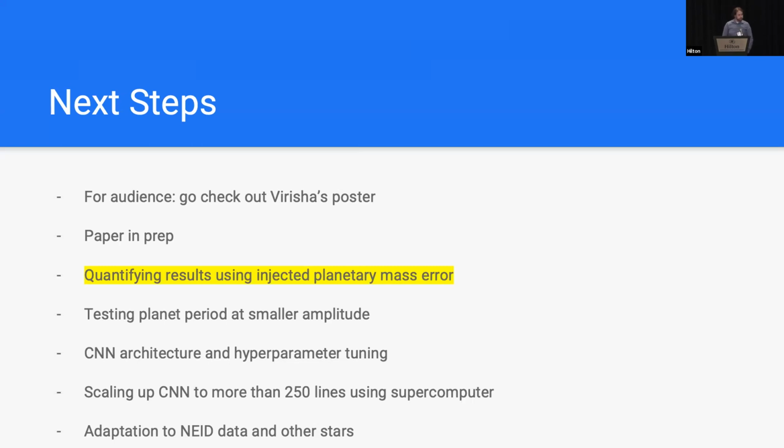Hello, thanks for the talk. I wonder what's your loss function to train the neural network? Do you just simply ask for a recovery of the injected RV? Yeah, I think we're using the RMSE right now on the full 60 injected RVs. We're using that for the loss function right now.